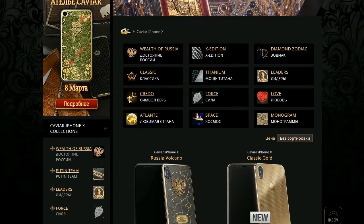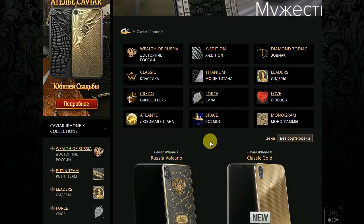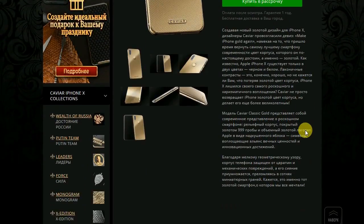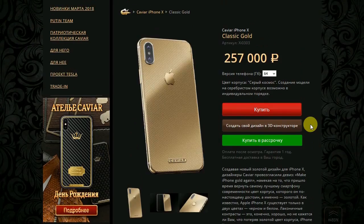And according to the page, it talks about that they've got a unique iPhone 10 with over 300 precious stones for 34,400 or 34,000 euros there. Very interesting. Solar panel on this one. It's quite unique pieces in here indeed. Let me see if this has anything on the actual phone itself in English. I don't see anything here in English. So I don't know that it's going to tell us how much gold is in this thing.